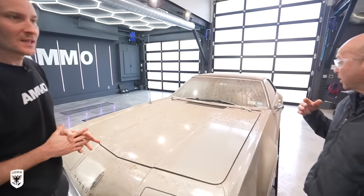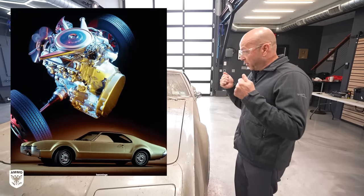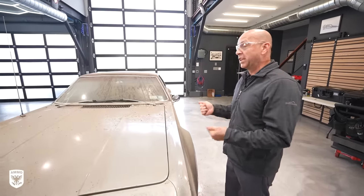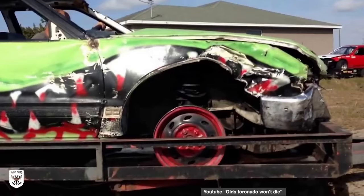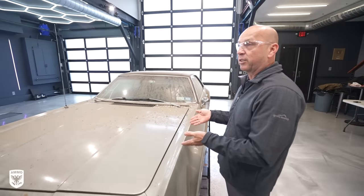Well, as you mentioned before, 67 Olds Toronado, front wheel drive. I remember reading in the Guinness Book of World Records, this was the fastest production front-wheel drive car, 130 miles an hour. Don't see a lot of them anymore. I think a lot of them were used in demolition derbies because they pulled so well. Regardless, this is a rare specimen because it's very straight. It looks original, and the paint is single stage.